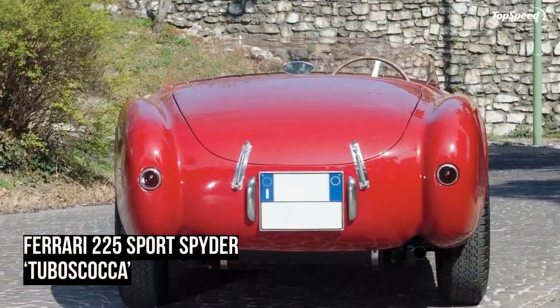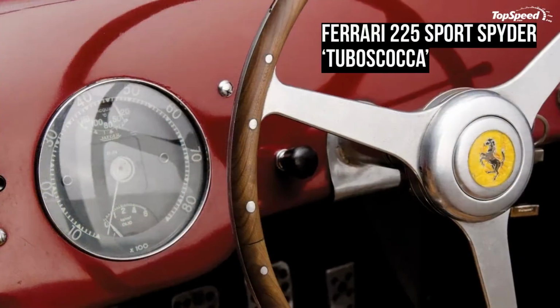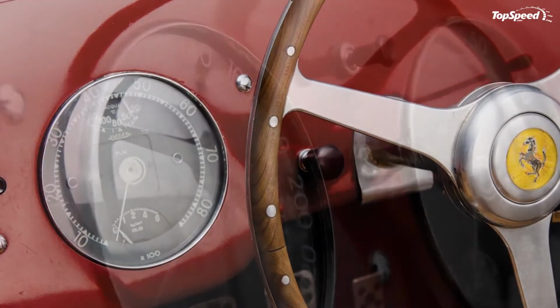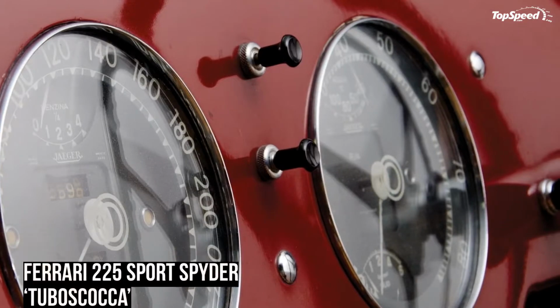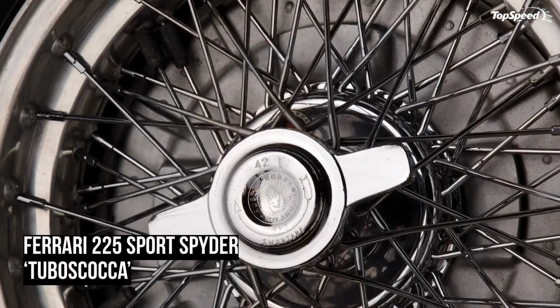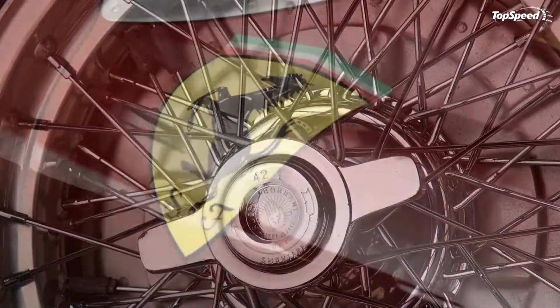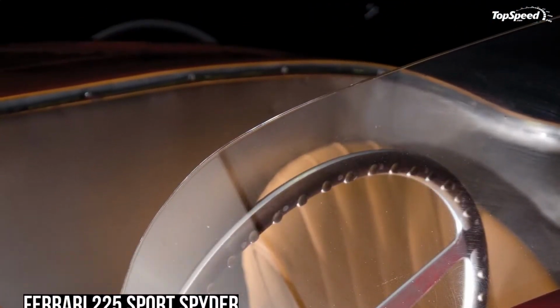This retro racer has a storied racing history dating back to its first race on October 11, 1952 at the Bologna-Raticosa hill climb, where it took home first place. After its second-place run in 1963, this 225S Spyder went into storage for 17 years until it was exported to Italy, restored in 1983 and began racing in vintage races around the world.